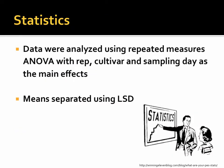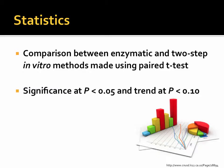Data were analyzed using a repeated measures ANOVA with rep, cultivar, and sampling day as the main effects, and means were separated using an LSD test. We made our comparisons between the enzymatic and two-step methods using a paired t-test. Significance was set at p less than 0.05, and a trend was considered when p was less than 0.1.